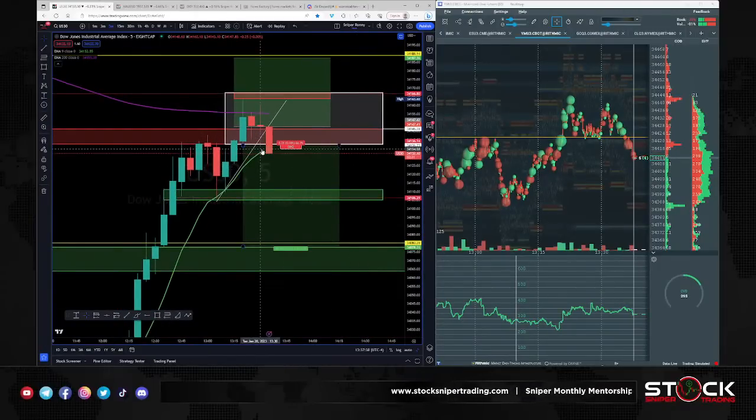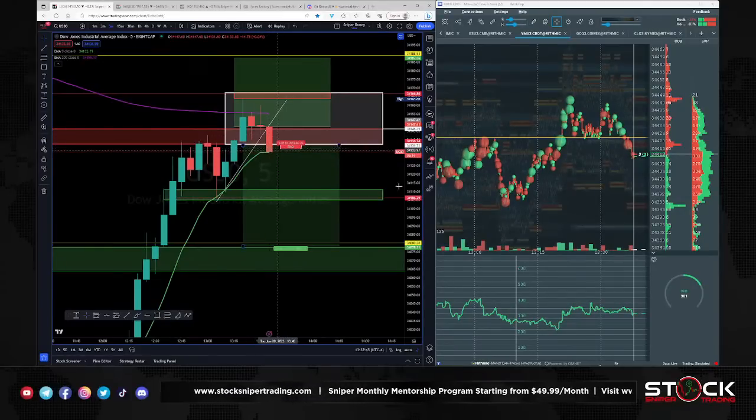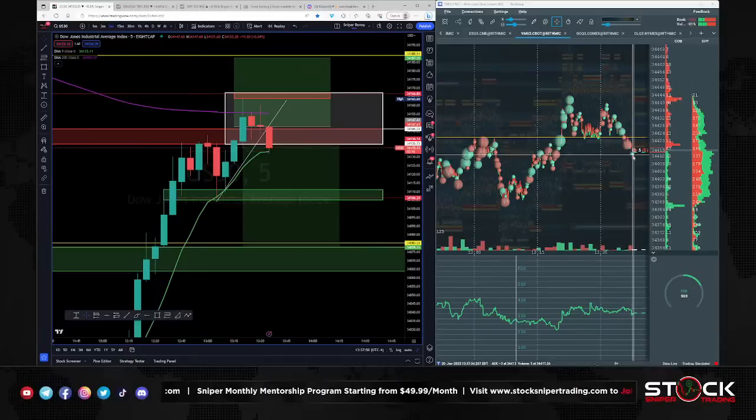Okay, so we're pushing down. I'm in profit right now. Okay? Smaller profit, but profit is profit, right? But let's see how it's going to close. We still have 2 more minutes. Remember, this is a 30-minute candle that opened. Are you guys watching on Bookmap to see?